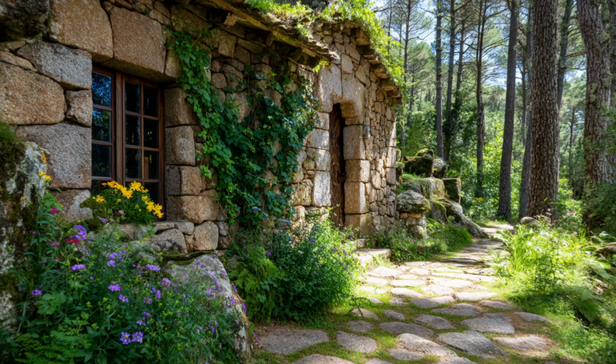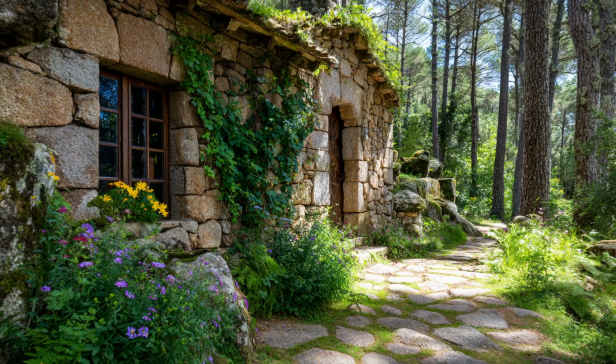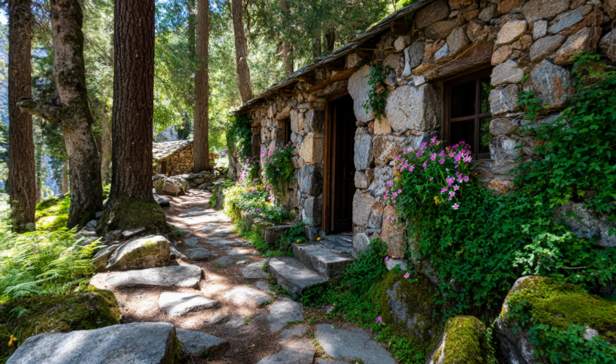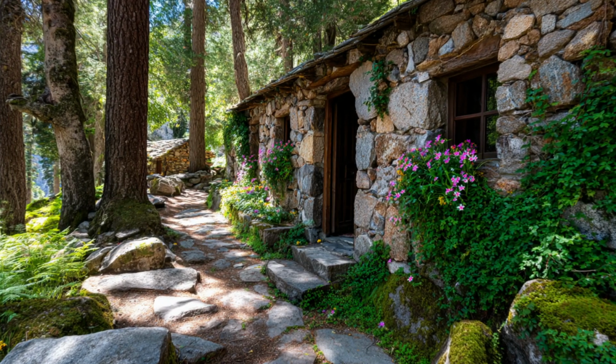Walking toward it feels like entering a hidden sanctuary untouched by modern chaos. It's more than a house. It's a tranquil escape where the line between human creation and natural wonder disappears.